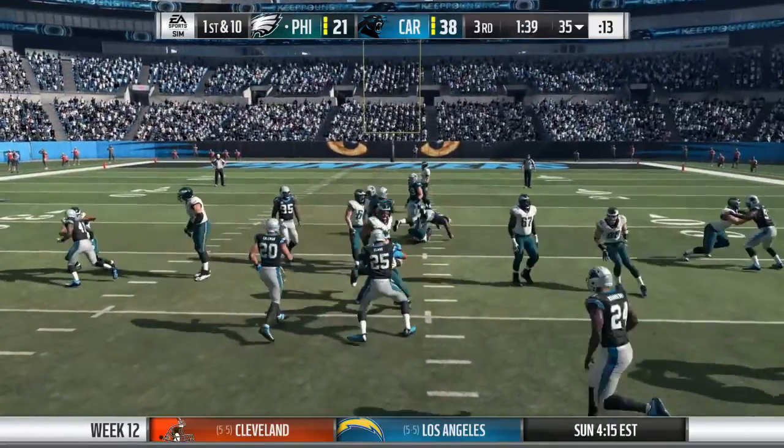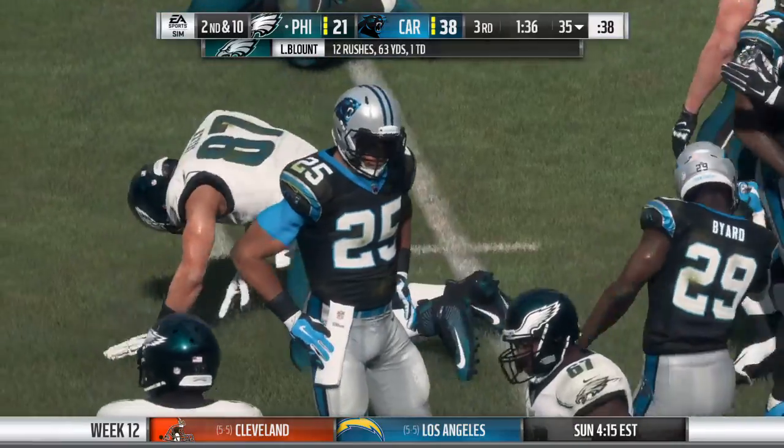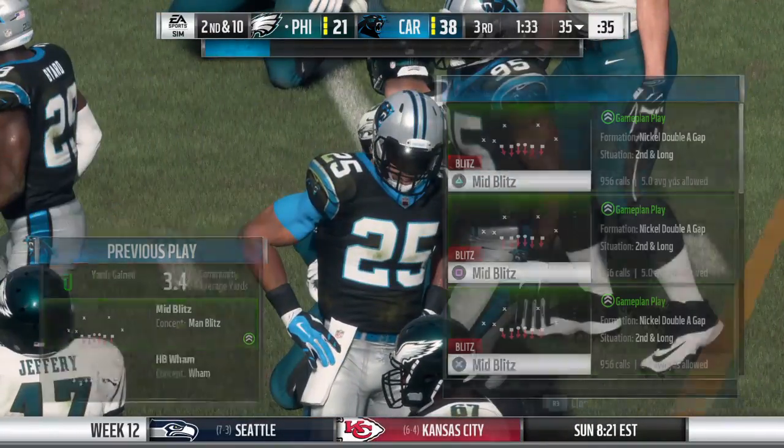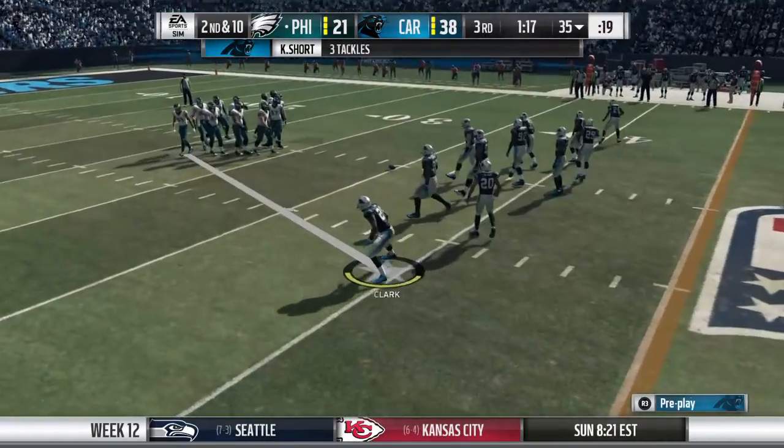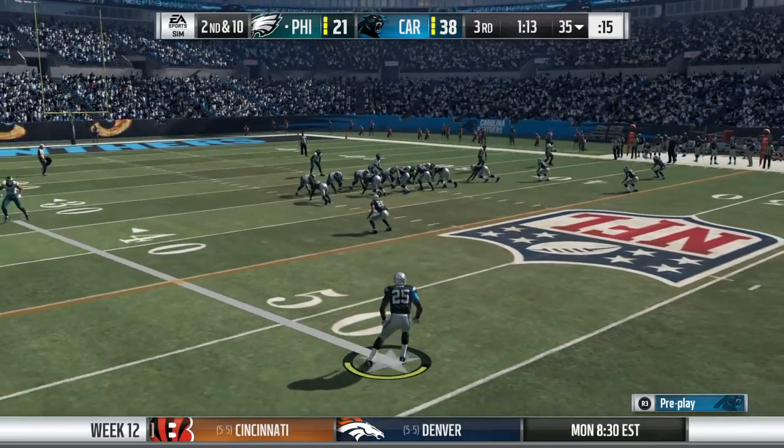Here's Blunt, and running room is scarce here. He's going to be stopped in his tracks at the line of scrimmage. No gain on the play. It'll be second down. Boy, that's a lot of sirloin steak to be taken down for no gain, partner.